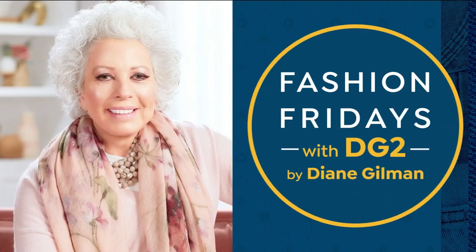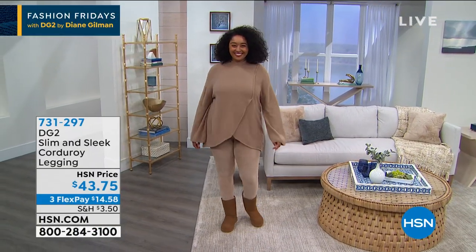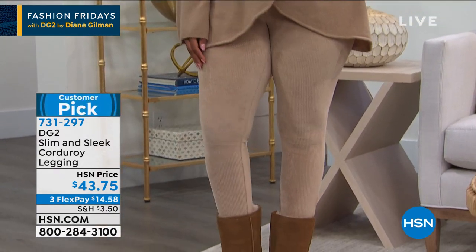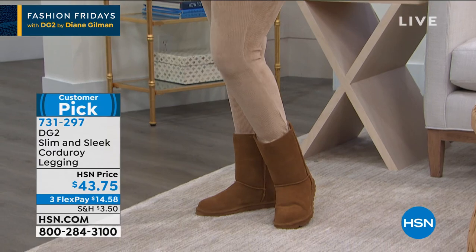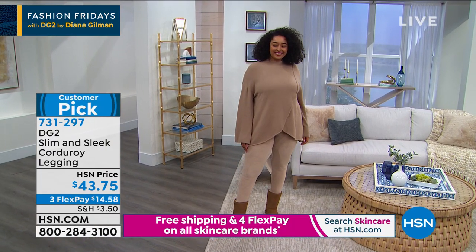Okay, we're gonna continue Fashion Fridays with DG2, and we'll tell you what Kenya is wearing. Well, she is wearing the tulip hem sweater. We just shared that with you. But now let's get to her leggings, because these are so beautiful. Boy, do they look rich. Boy, do they look luxurious.